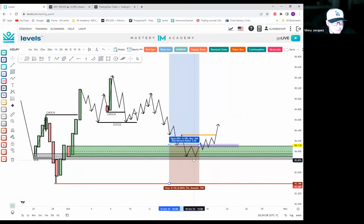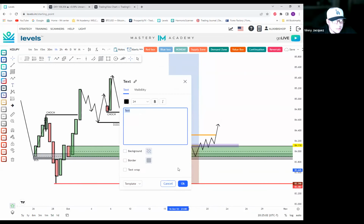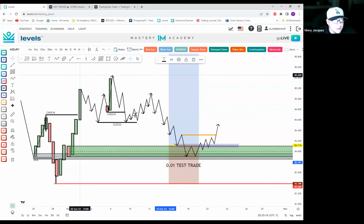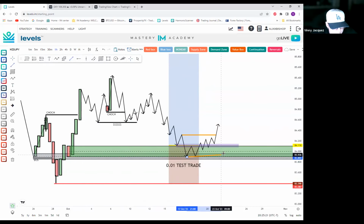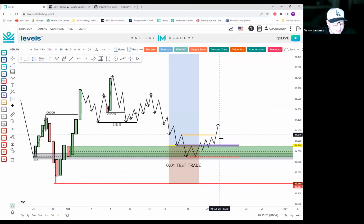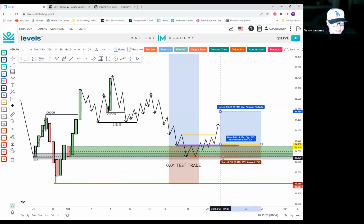This was our test trade. Remember what I was talking about with test trades? 0.01 retest trade. Boom. As soon as we get confirmation, we already know what we want to do. This is going to be our stop loss. Let's go ahead and stack some trades so we can go ahead and ride this wave.